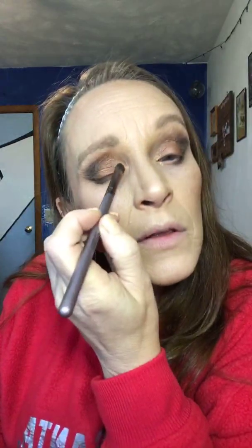Wow, that really makes your eyes pop, doesn't it? That Gold Tail is gonna be my favorite, I think, because it really accentuates my eyes. Blend that into the Nefertiti a little bit. Alrighty, there's that.